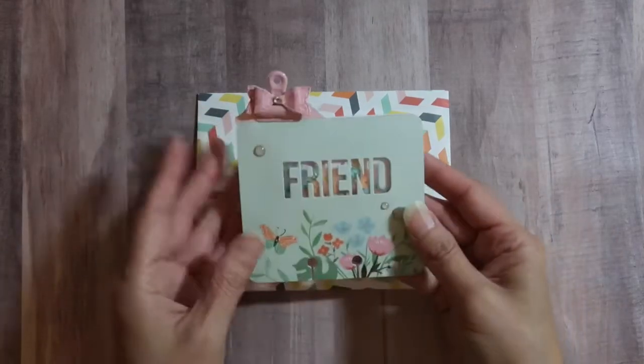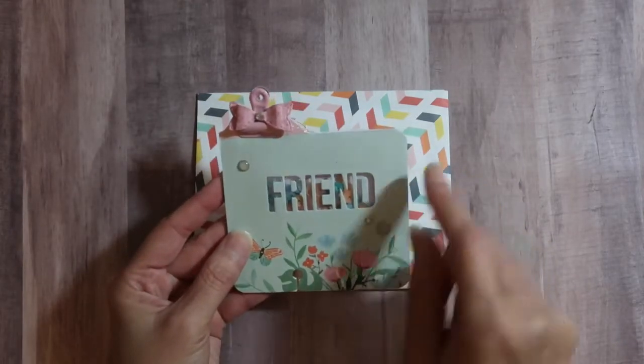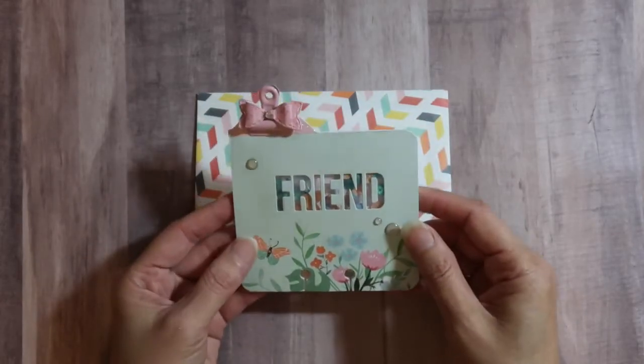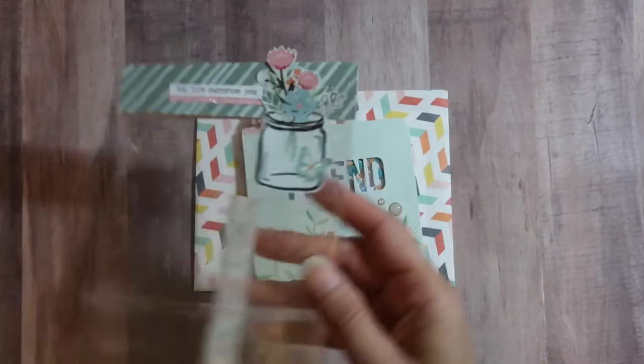So here is her Memory Decks card. She has the word "friend" die cut out of this panel and it's a shaker. I'm thinking you guys know that I like shakers. I love it. But I just wanted to show you the packaging.